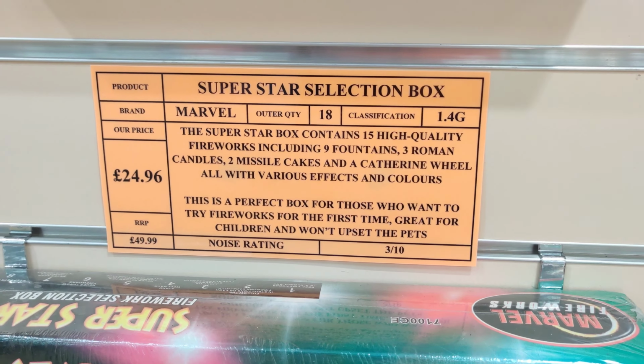It's got some nice big fountains in it, to be fair, and some non-standard colours in some of the bigger fountains as well. You've got Dynasty there. That's the smallest premium pack that Standard have got in this range. 7 out of 10 noise rating. It's a good all-rounder as well. Got some nice cakes in there. 4 cakes in that pack. So fairly decent. Got fountains over here.